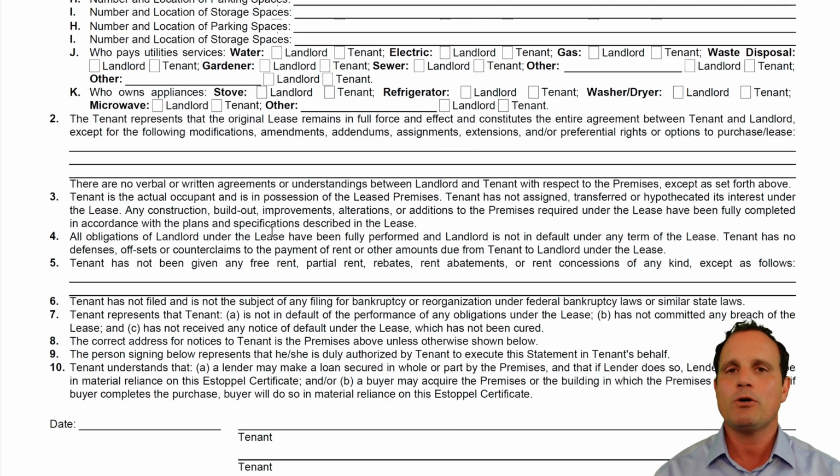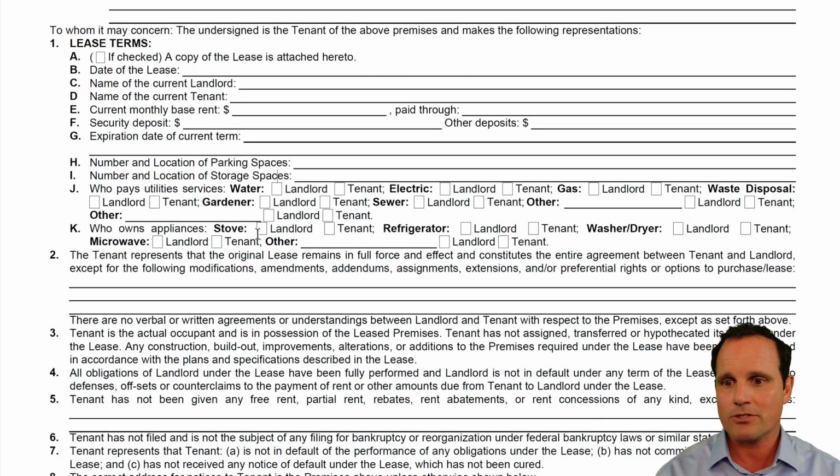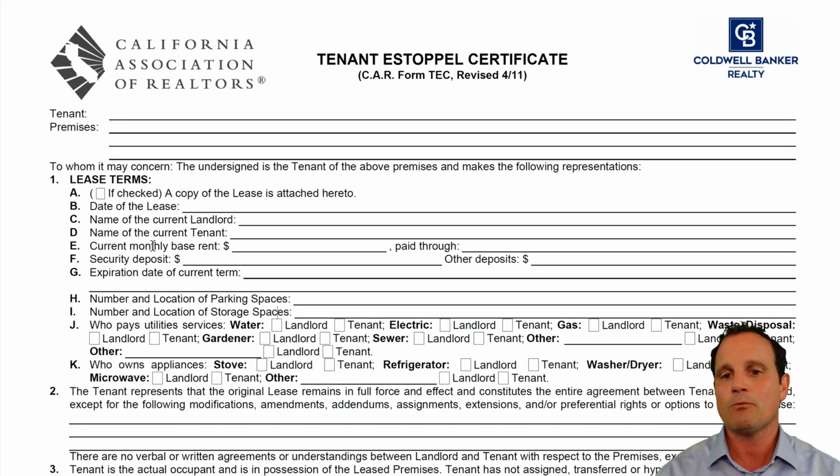Now, big question is who should fill this out? And typically what I do to make it easy is when I'm the listing agent, I'll fill this out based on the information that I find in the leases. Then if there's anything that needs to be changed that the tenant reviews and says isn't accurate, they can either fill out a new one or they can make that change and initial next to it. So that's how we handle the tenant estoppel certificate.